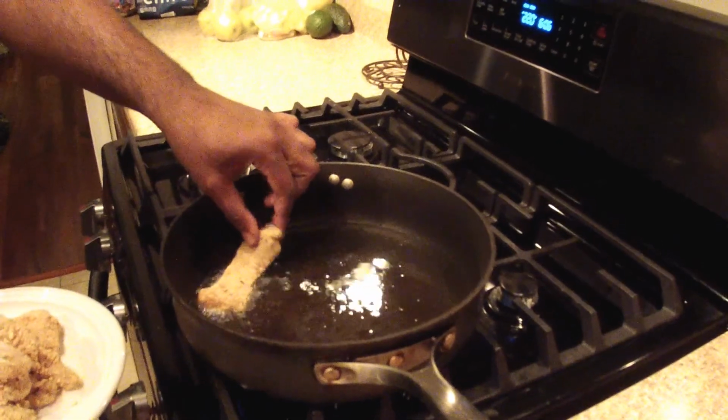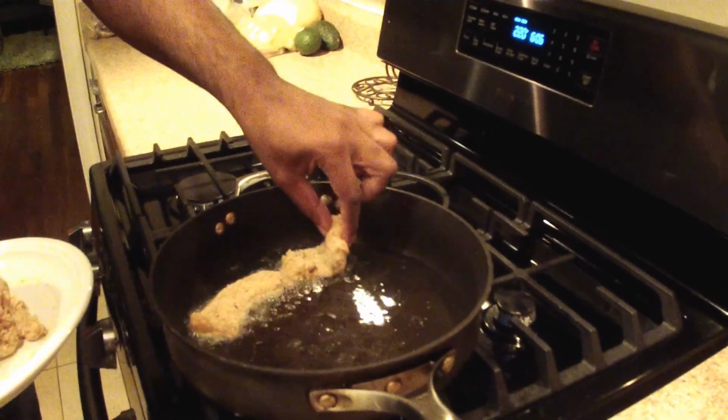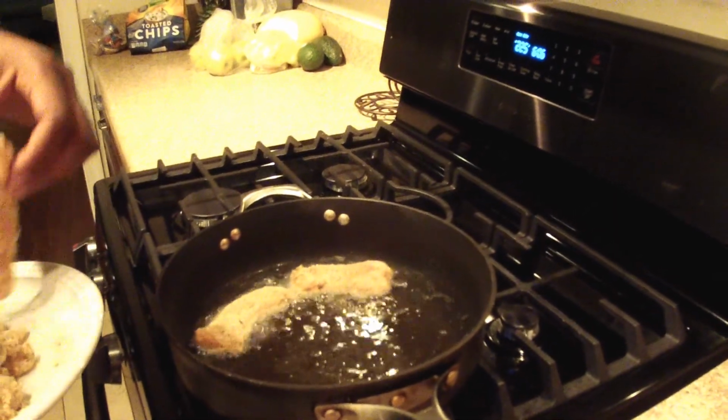So the next step is to fry the breaded chicken strips until both sides are golden brown. Then you're going to remove from heat and drain on a paper towel.